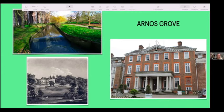After four generations, the estate was sold to a chap called Andrew Weir in the first decade of the last century. He was a shipping magnate, later Lord Inverforth, and he intended to turn the estate into a housing estate with shops on Southgate Green. Now, fortunately, Southgate Urban District Council forced him to give up 44 acres to form what we know today as Arnolds Park, and also saved the green. There were only three commons left in the borough: Winchmore Hill Green, Southgate Green, and Chase Green.